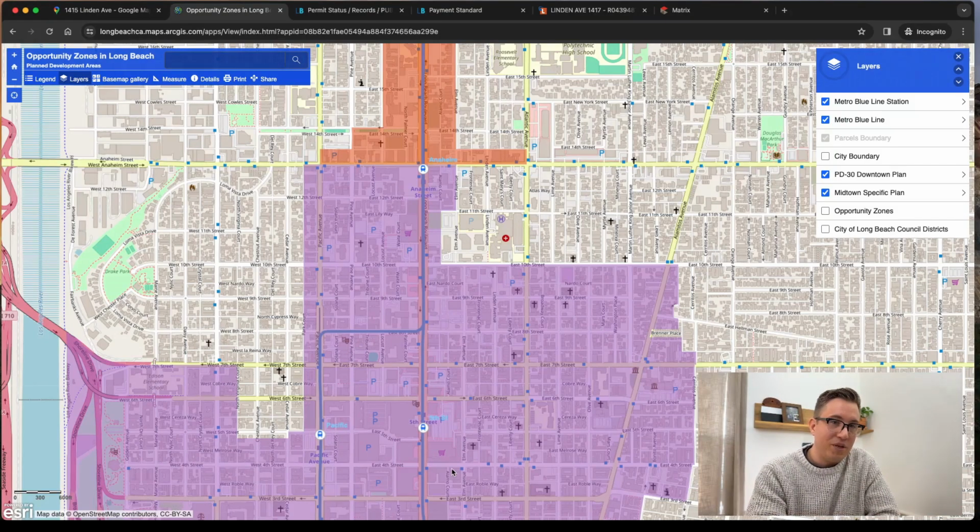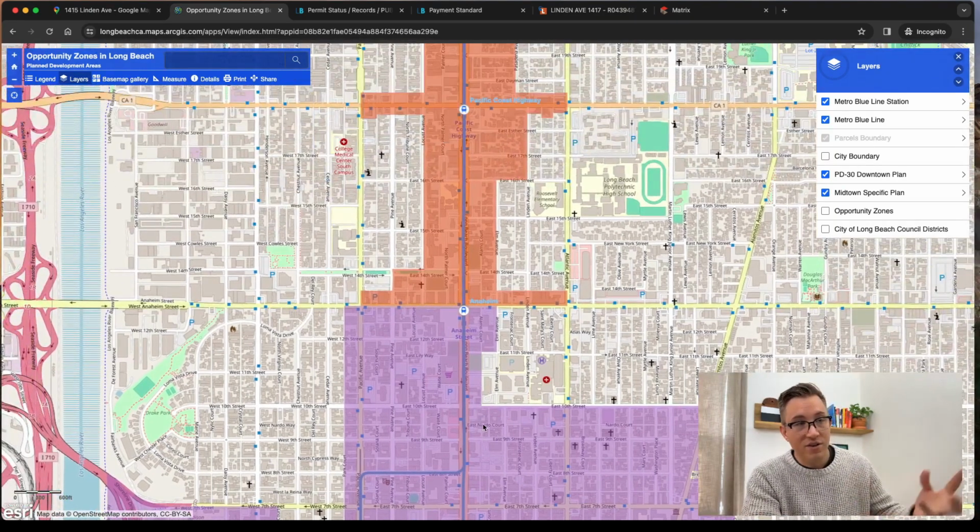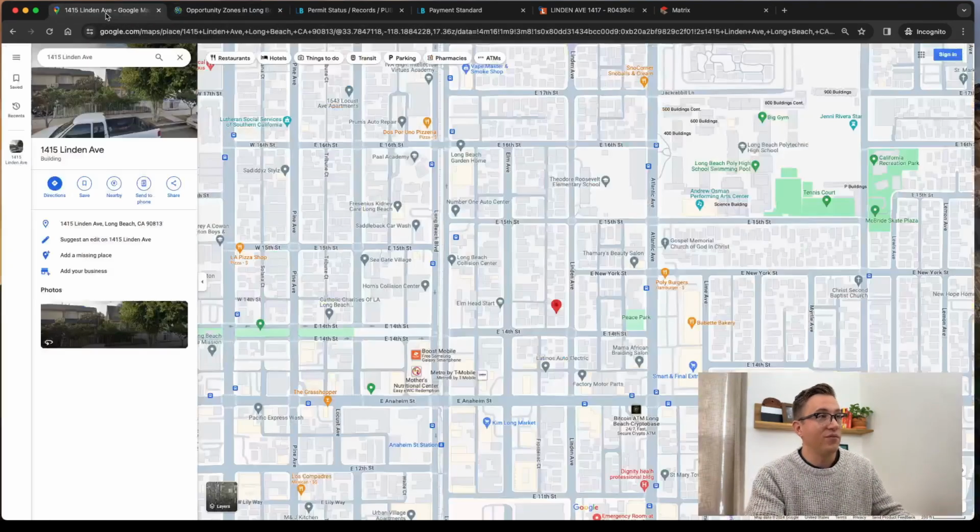Most of the projects that are being built are more luxury housing because it's expensive to build. Developers need to be able to charge a lot to make those projects pencil out. So it's good. New construction makes neighborhoods feel a bit nicer. It also drives rents up over the long term.